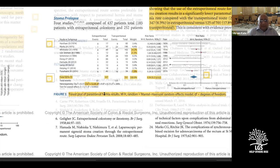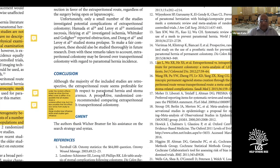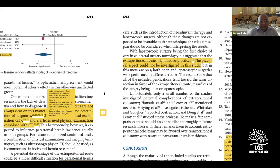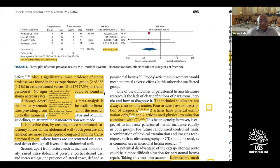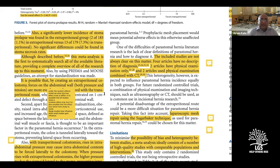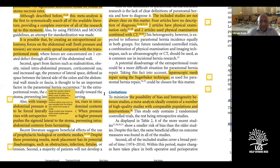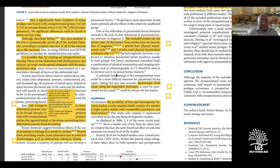Yeah, if I come to the discussion, there are certain points which should not be written in the discussion which the authors have written. That is not relevant particularly. Actually, this has got published in a very good journal. DCR, Diseases of the Colon and Rectum, is the leading journal for colorectal surgery. That's one of the number one journals in the world for colorectal surgery. It is the official journal of the American Society of Colon and Rectal Surgeons.